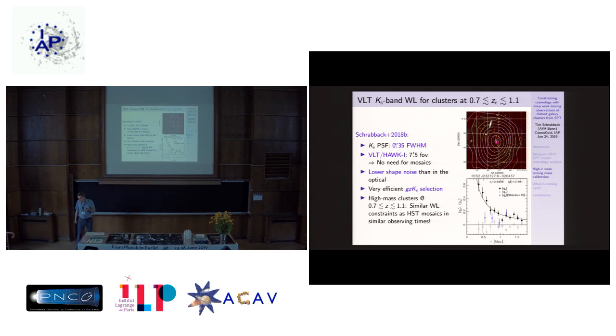Why would you use the K-band? The reason is that the point spread function is much sharper in the near-infrared, so you get 0.3, 0.4 arcseconds seeing very regularly.